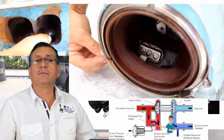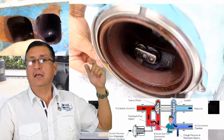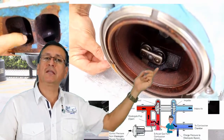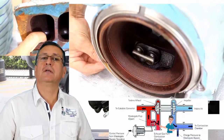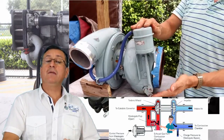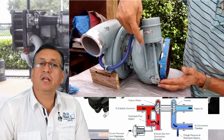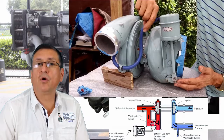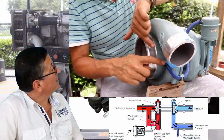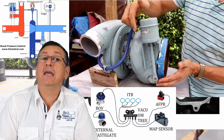When the window is closed, the majority of the gases spin the turbine and on the other side suction the maximum amount of air, compress the air and introduce that fully compressed air into the intake manifold. This is exactly the situation that we have in this example. The Wastegate is activated by a solenoid. Normally the solenoid could be electrical or a vacuum solenoid. If it's a vacuum solenoid, like the solenoid that we have on the screen right now, the vacuum pressure is coming from the intake manifold.